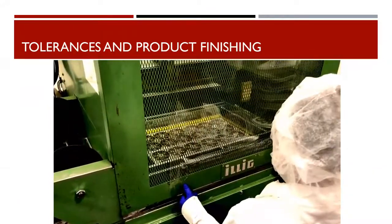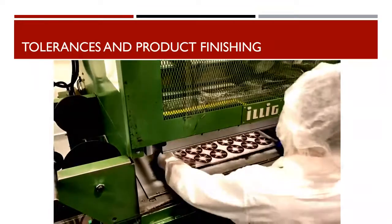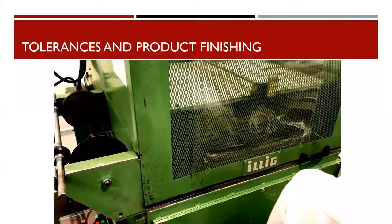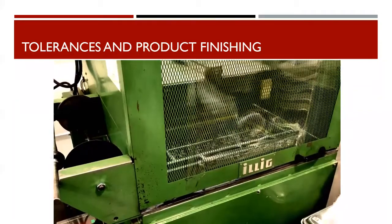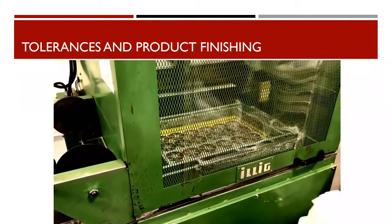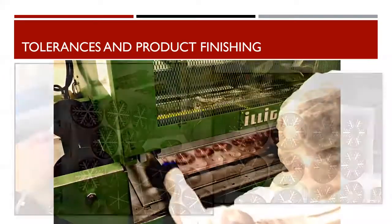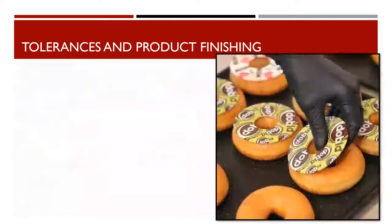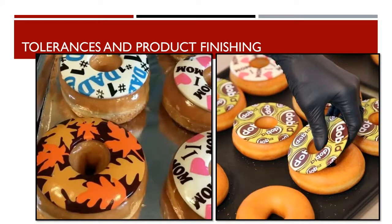Now, in conclusion, just when you think you've seen and know everything about thermoforming, let me show you something new and unique. So what do you think this is forming? Would you believe that we're now thermoforming chocolate? Up to a 5-color chocolate screen print can be printed for whatever graphic is required, and then it's thermoformed in the shape of a donut.